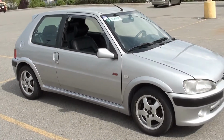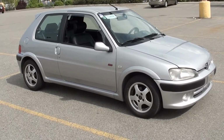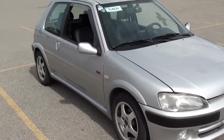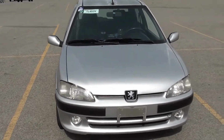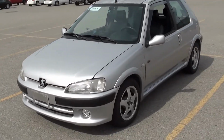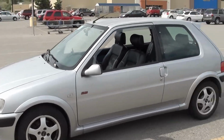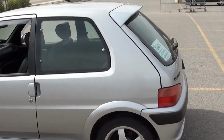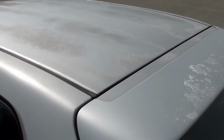So it turns out, I think I may have just bought myself a French car. This is the 106 S16, which is pretty much the GTI of every other region. It's actually okay condition. It's not mint, but it's fairly decent. Exterior wise, I can't see any visible rust. Does have a bit of the roof paint peel.